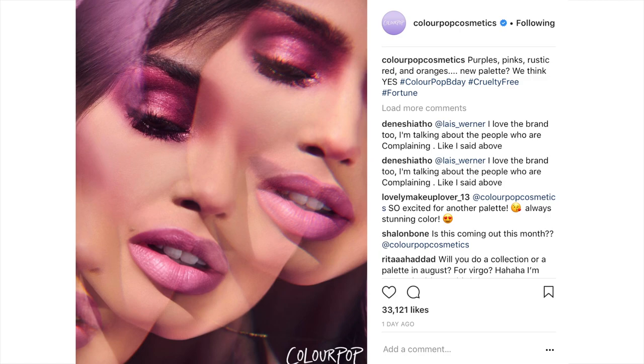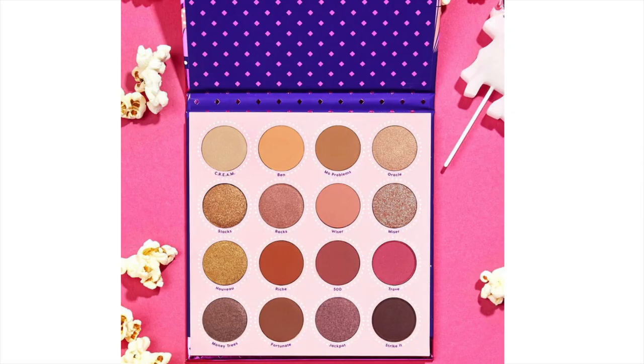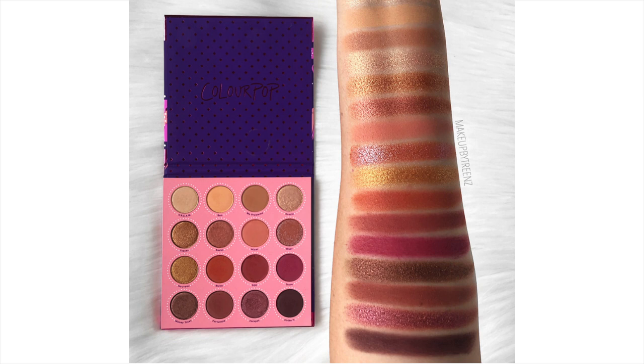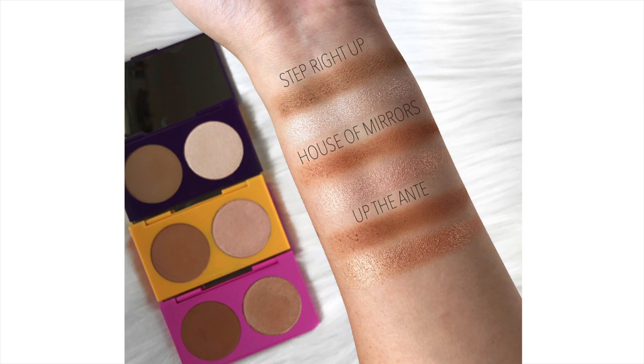New palette? We think yes. Now, when you look at it, you kind of go, I don't really see those. I see a pink, but it's pretty much another warm nude palette. So this is releasing on the 25th of May at 10 a.m. Pacific Standard Time. This is all part of their birthday collection. And you can see the three cheek duos here. It's a contour powder and a highlighter in various shades. Step Right Up is the lightest, coolest one. House of Mirrors is more of a mid-toned one. And Up the Ante is deeper and has a warmer highlighter.